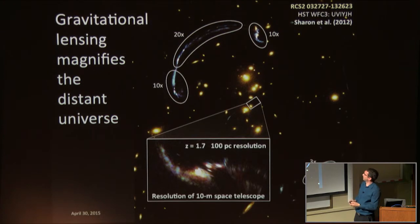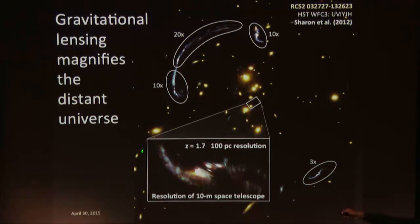So here's a dramatic example of a lensed arc, work led by Karen Sharon. The resolution that you can achieve for these lensed images is like having a 10-meter space telescope. You observe 100 parsec resolution in a galaxy at redshift 1.7. This is something that we can't yet achieve otherwise, maybe someday.